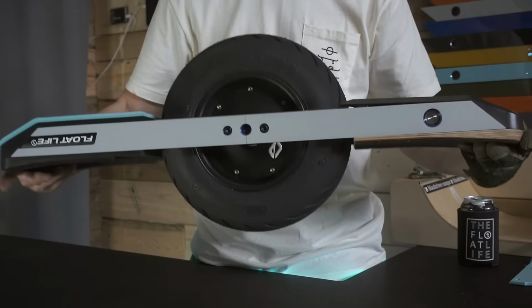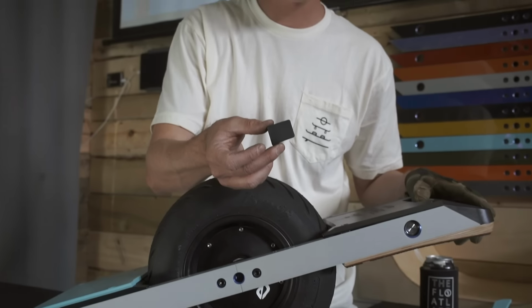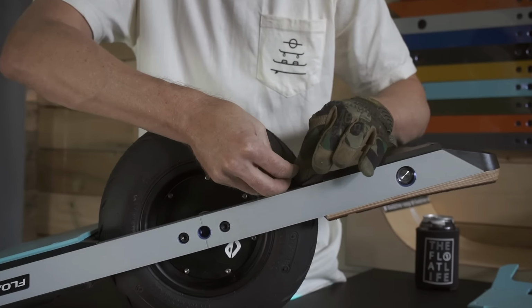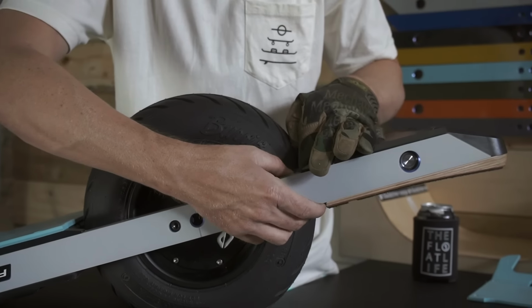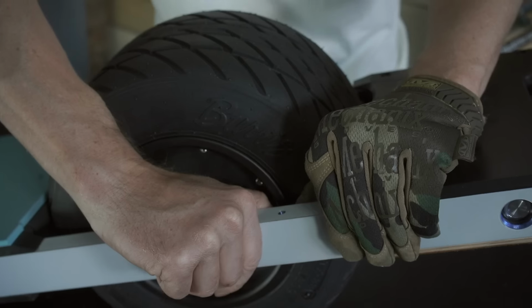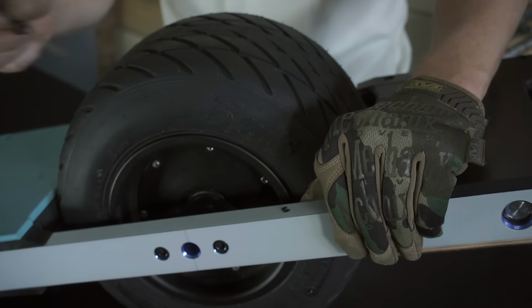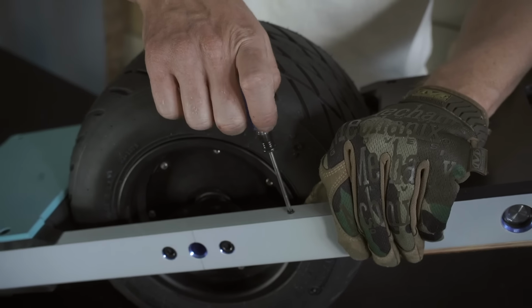Flip that board up onto its back, and it's time to reinstall the wire clip. For this, you'll just tuck it into the rail so that it's holding the wire into the rail, then slide it back until you can see the screw hole. Drop your Phillips head screw in there, grab your screwdriver, crank it down.